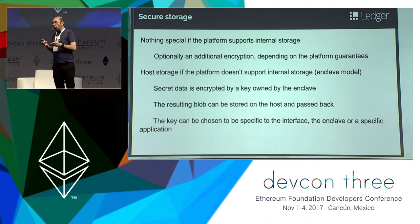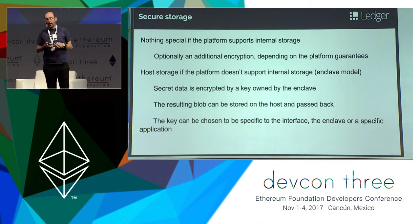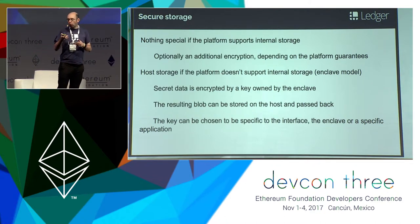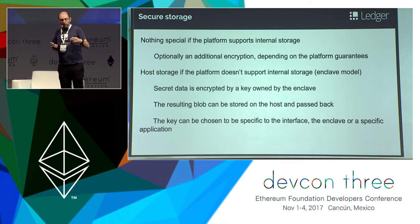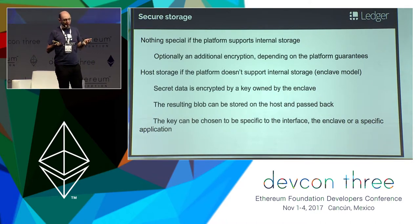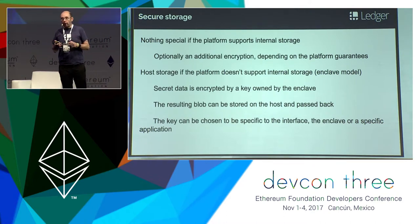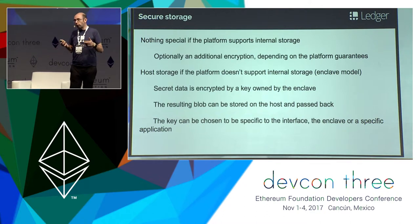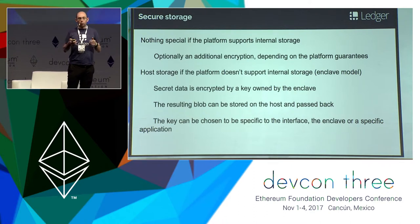If we are running on a host on which we can't store anything, which is an example for enclaves and SGX, we have to be a little bit more creative in this case. One way to do that is every time we want to use secret data, we can encrypt it by a key which is owned by the application running in SGX, in the secure environment. We can store this on the host because then it's not dangerous, because this blob is encrypted and cannot be used by the host. And when we want to use it, we will just pass it back to the enclave.